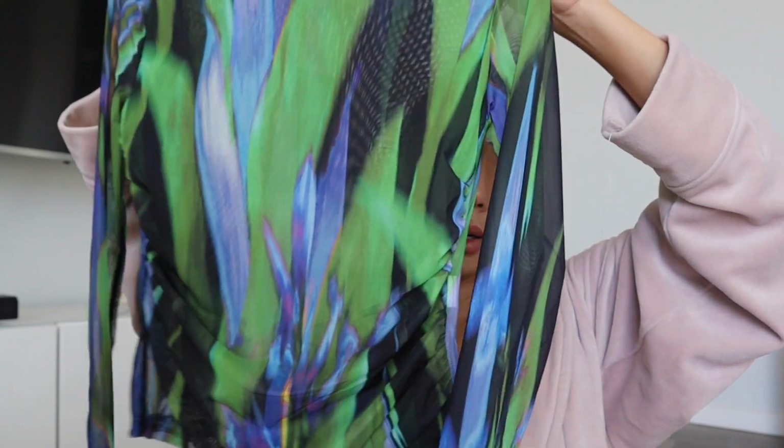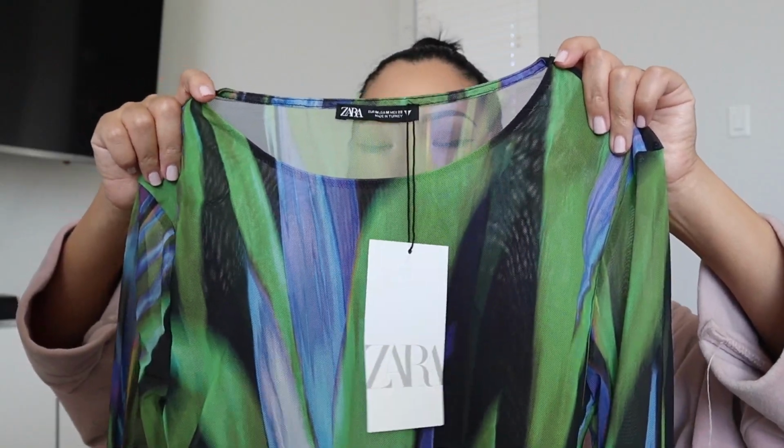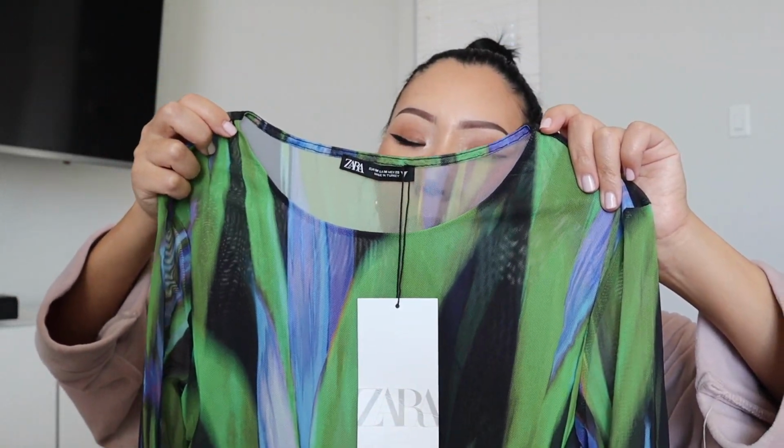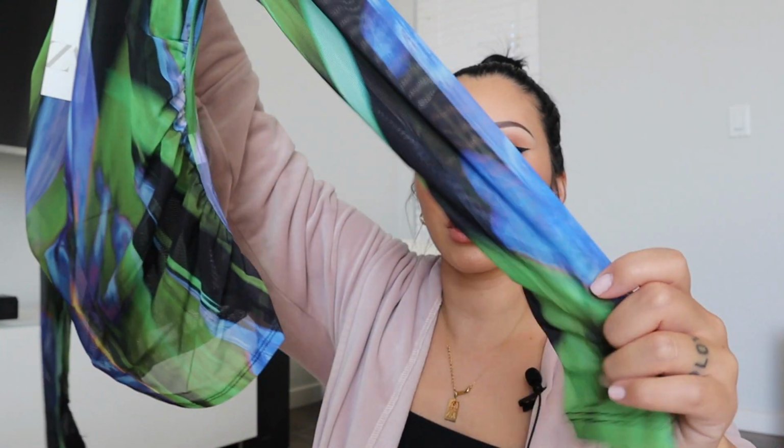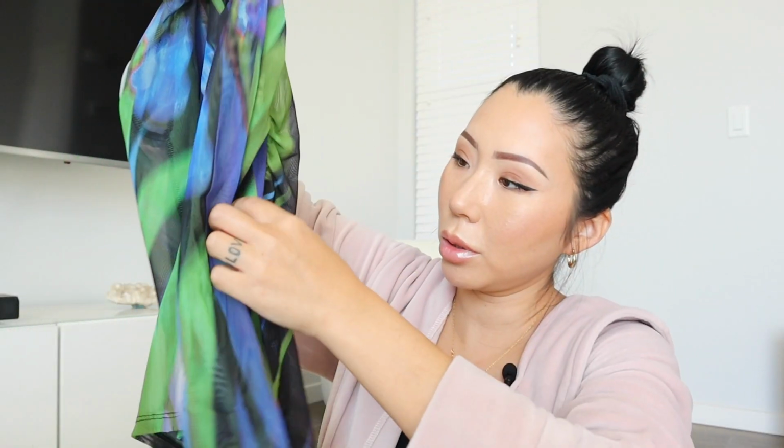So this is the pattern. I just feel like if I wear this, I'm just gonna look like a walking piece of art. So it's just got a regular neckline, maybe a little bit scooped. And then this is what the sleeves look like. It's just straight down. There's no flaring. It's a little bit ruched on the side, you can see.